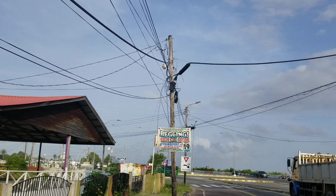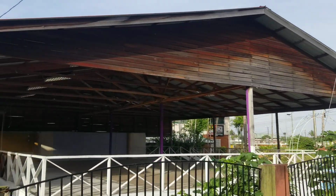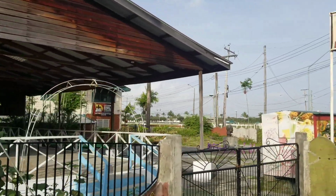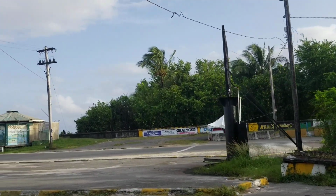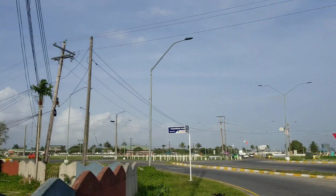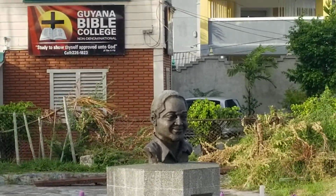Here at the intersection with Blissingen Road, as we approach Blissingen Road and Public Road Kitty. At this intersection, I think there used to be a monument to Lyndon Forbes Sampson Burnham. Yep, I think it's still there. We'll see it in a sec. Alright, this is the Kitty seawall, right at the edge of Kitty now, the northwestern corner of Kitty. This is the bust of the former president Lyndon Forbes Sampson Burnham.